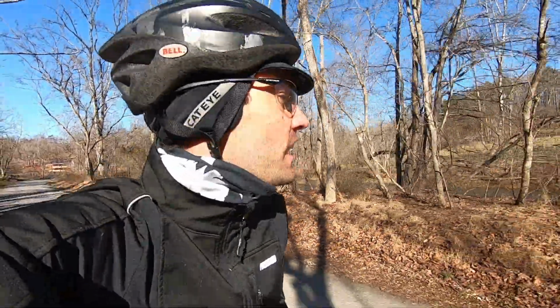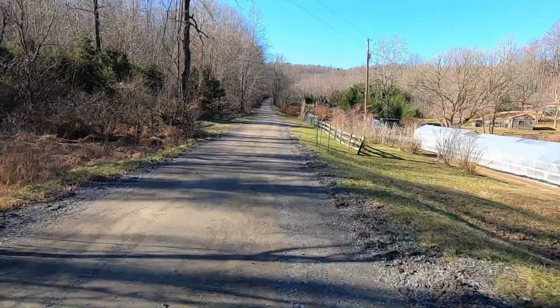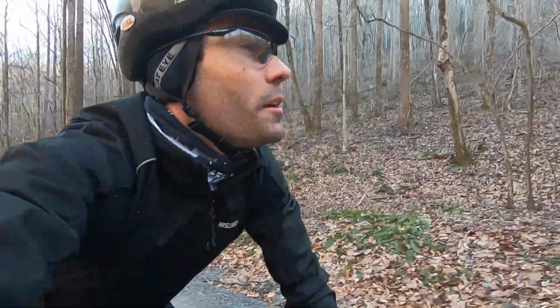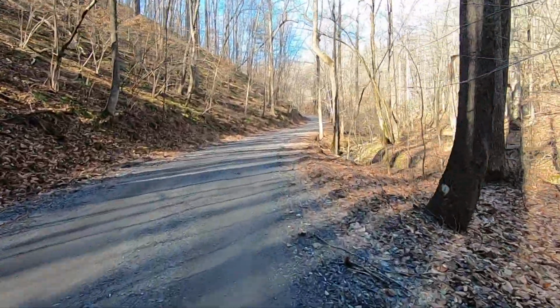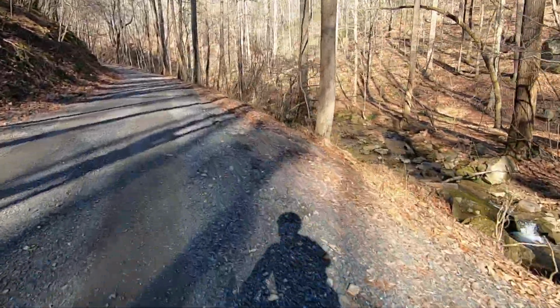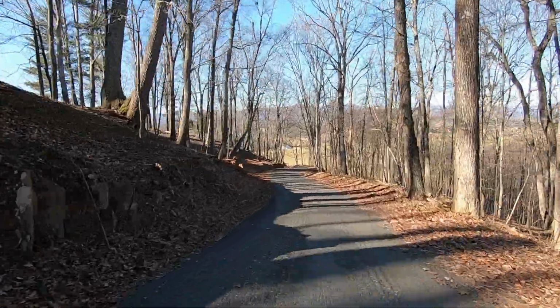We've made it to our first checkpoint along this route. This is the Rock Mills area, and we've got this beautiful river right next to us. This is what I came for. Being out here in the beautiful woods, in the mountains, you gotta love it. Check this out. About to hit Woodville, and this is where the view opens up. Look at this.